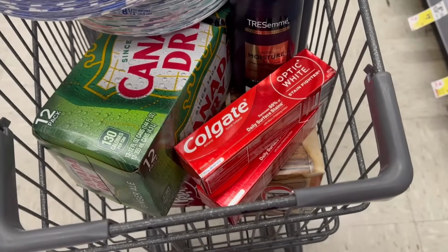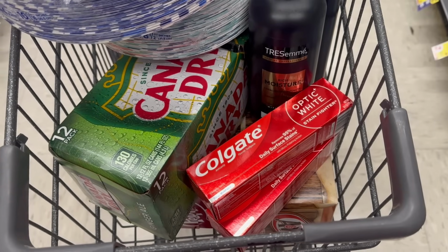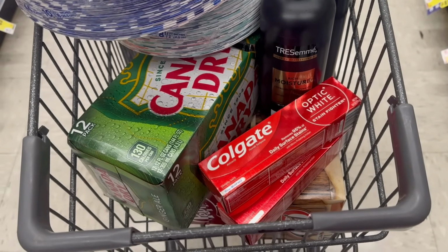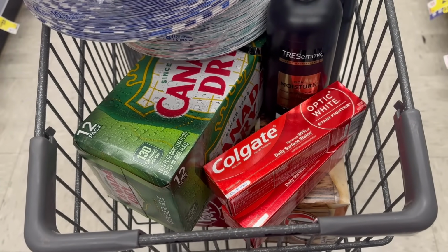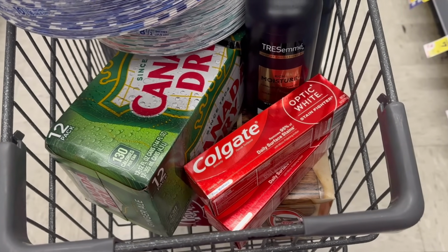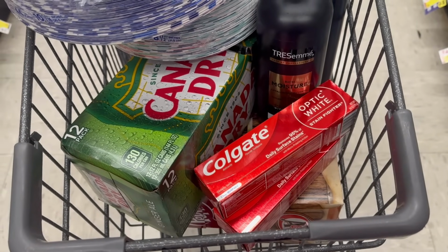$5 each, buy 2, earn back a $5 register reward. I have a $4 off 2 digital coupon, so they're going to cost me $1 for 2. And when I say I screwed the deal up, I'm talking about the Colgate, because I have this offer over on Fetch. If you spend $15 at Walgreens, you earn $1.50 back. And I planned on doing it in this transaction and the next transaction, and I'd earned the $1.50 back. And I looked at the offer, and it clearly says you got to buy Colgate Total, and I picked up Optic White. Oh, jeez. We all make mistakes sometimes.